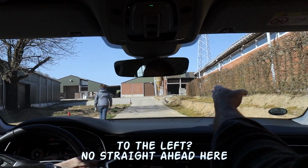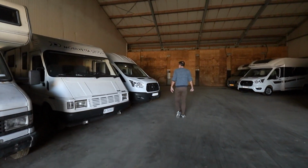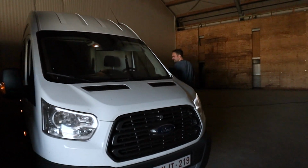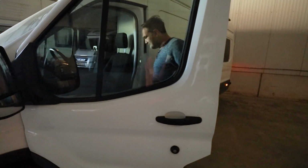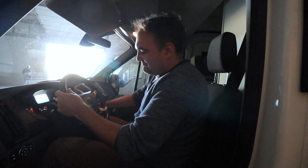Yeah, there's a door. There she is. And? It smells a bit like a car that sat here for 4 months. Yeah, like a car that sat here for 4 months. But other than that, some dust, of course. So we need to do some cleaning. Let's hope it starts.